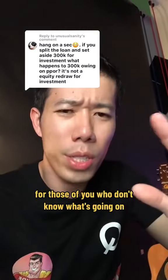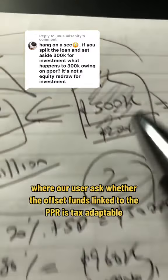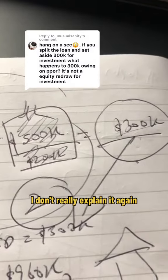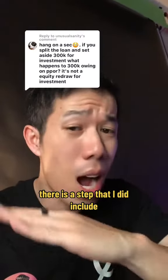Now, for those of you who don't know what's going on, just check the video over here, where our user asked whether the offset funds linked to the PPR is tax deductible. Watch that video, I don't want to really explain it again. But to address this user here, yes, you are correct. There is a step that I didn't include.